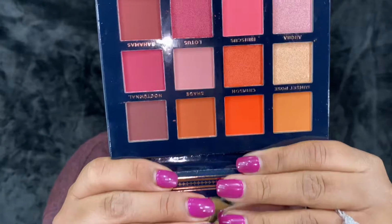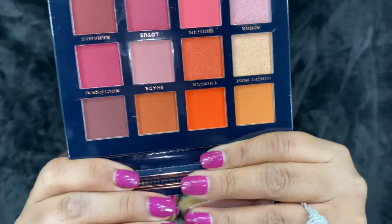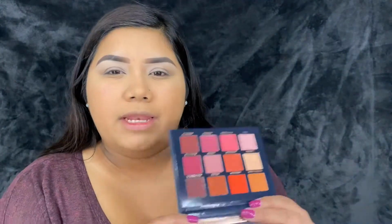They are so pretty, and they're really warm, which is my favorite tone of shadows. But yeah, so you have 8 mattes, 4 shimmers, and then you do get a mirror, of course. And yeah, so I'm gonna go ahead and just fast forward through the eye look, and then I'll come back and let you know what I think of the palette.